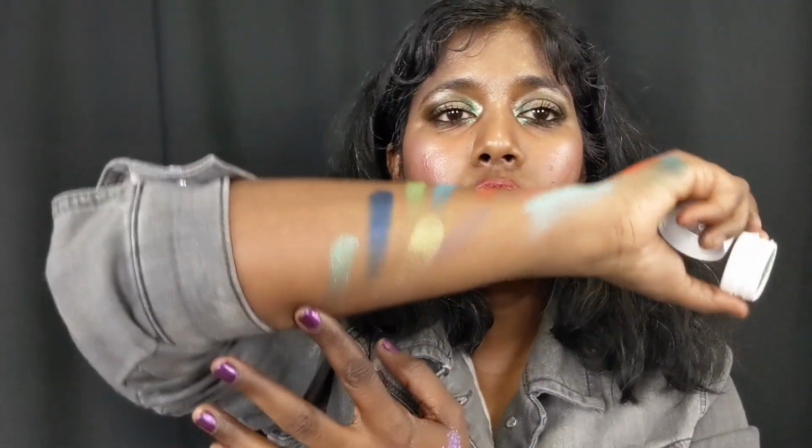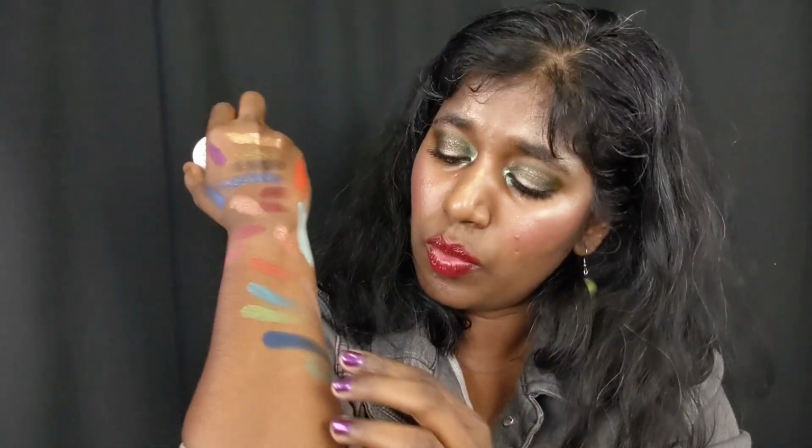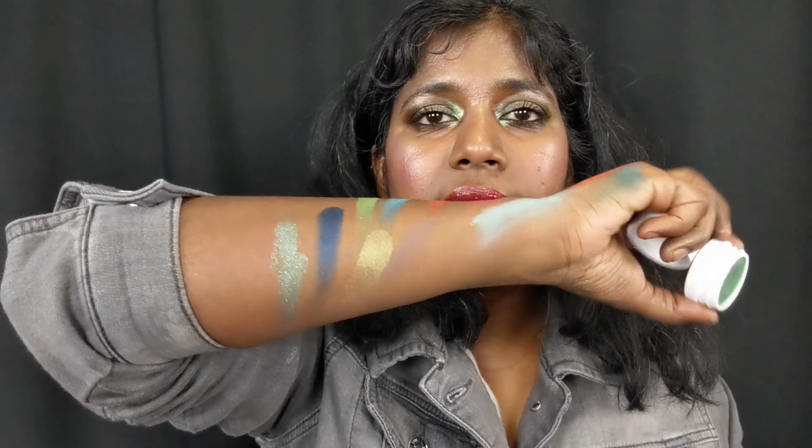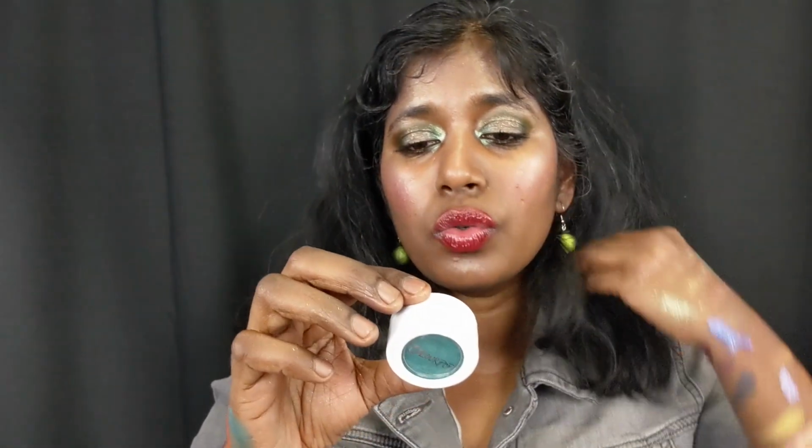It's a green base with blue glitter actually, so it really makes the green pop even more. It is sheer, but just layer it and it looks fine. That's it. Just layer it. And this is another dark green which is running through the 6. I don't know what that means. It is a satin shade again, and the pigmentation on this is outrageous.